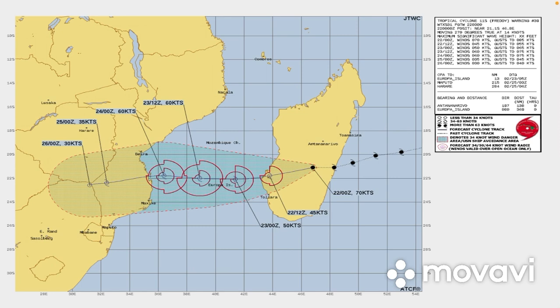Take a look at the JTWC forecast cone. They still currently have it with winds of 70 knots. I don't think it's that strong. And you can see the landfall in Mozambique there, 60 knots. Still a very powerful landfall with wind gusts up to 75 knots along the landfall.